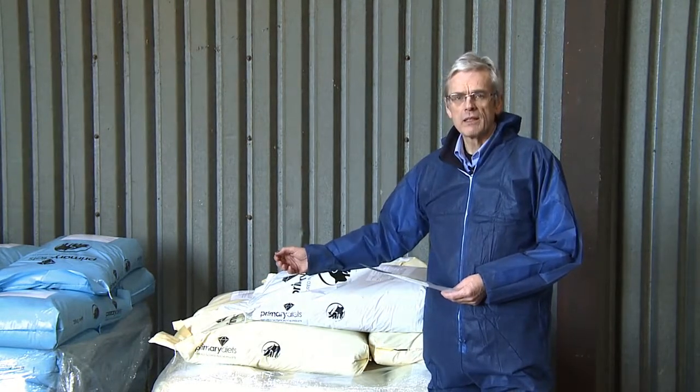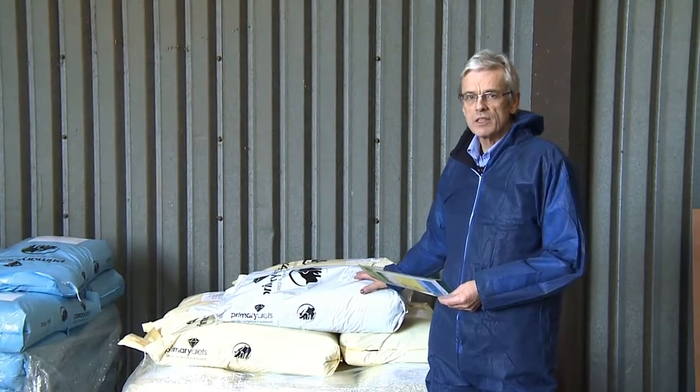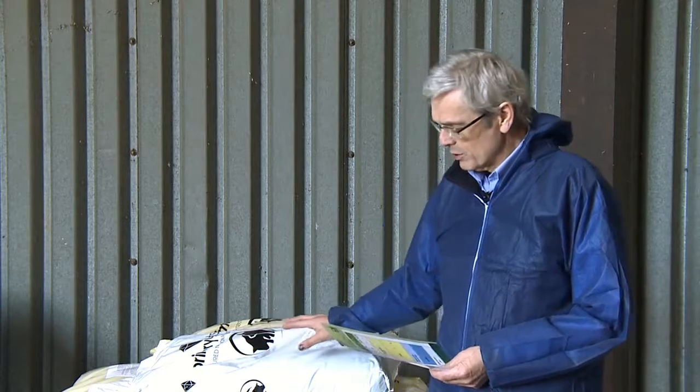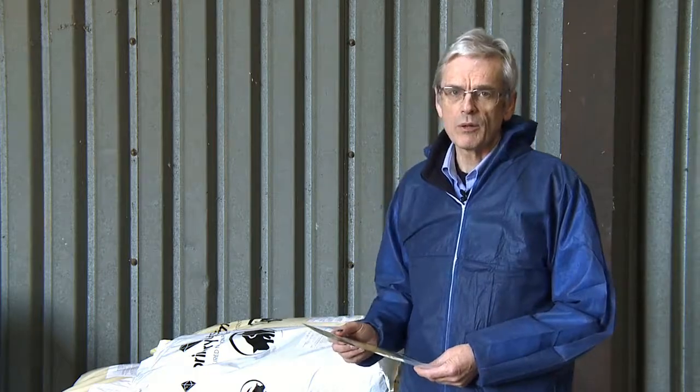in this case the blue diet. So we develop a feeding program, 2 kilos of the first in this case, 4 kilos of the second and 3 kilos of the blue bag. And the staff then know exactly how many bags to use in a particular pen. On this particular farm we use 5 bags of the first white bag, followed by 10 bags of the cream, followed by 8 bags of the blue. It's a nice easy program to follow.